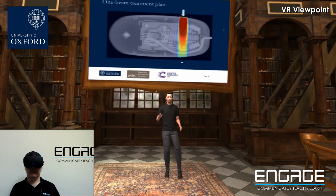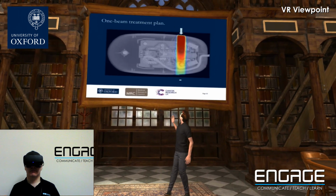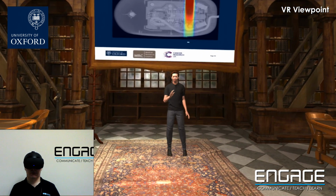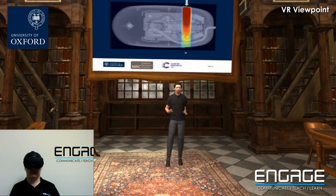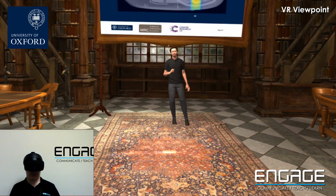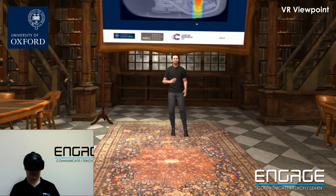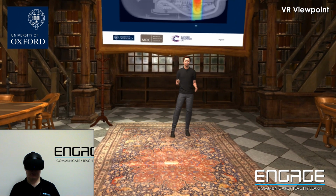But look at this damage to the bits of the mouse that aren't within the tumor. That's damage that will hurt somebody. That's damage that will leave side effects. So this is not a good plan. Let's not do that. There's nothing we can do about the pattern of damage, but we can play some really clever games if we use more than one beam.